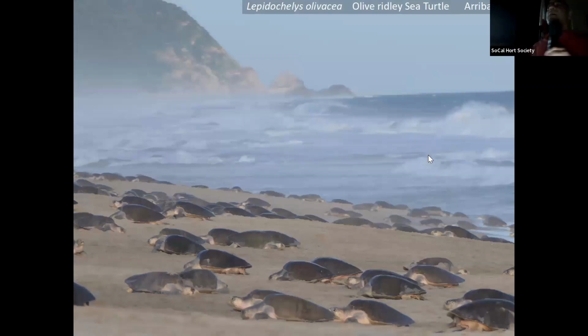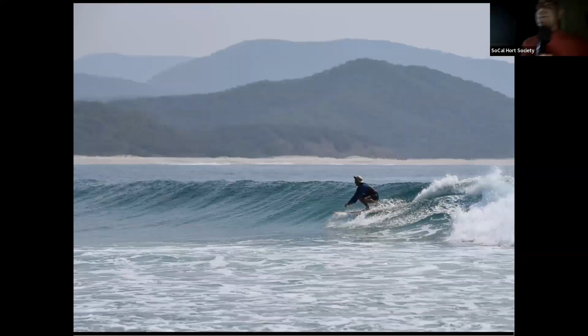This is the phenomenon known as an arribada, where the females come in the tens of thousands to lay their eggs. Usually it's at night, you have to walk around with a flashlight, but once in a while you get lucky and they do it during the day. It's also very good for surfing.